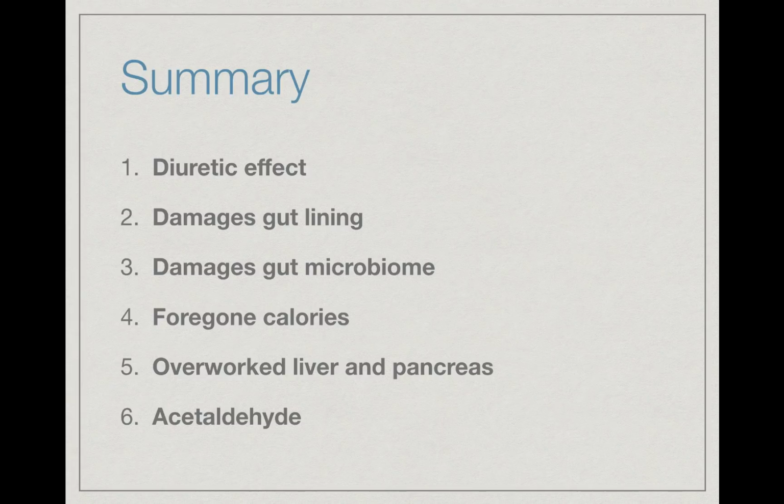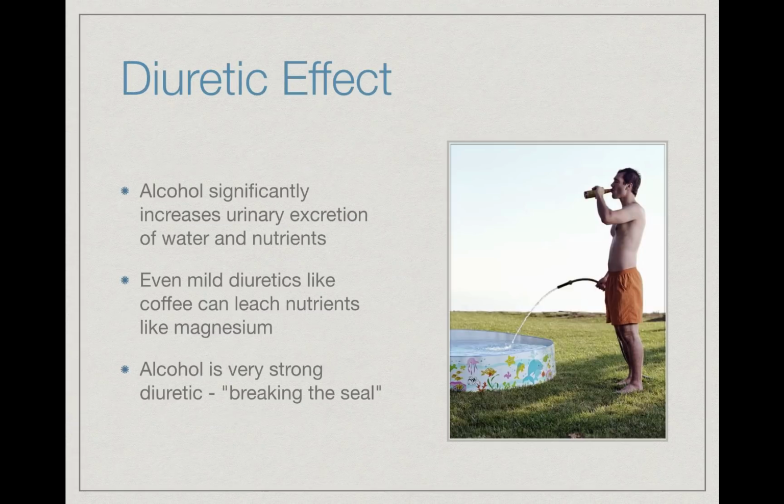Last but not least, acetaldehyde is a toxic byproduct of alcohol that indirectly leads to nutrient deficiencies because it requires precious antioxidants to mop it up. So as you can see, there are a number of ways that alcohol causes nutrient deficiencies, and they're not all one-dimensional. They're layers of mechanisms that over time can cause a lot of physical problems.